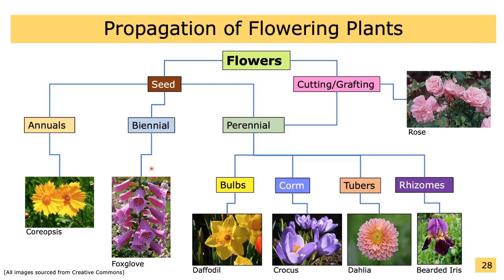Biennials require 2 years to complete their life cycle. In the first year, seeds germinate and the plant grows a rosette of green leaves near the soil surface. It survives the winter and in the second year produces stems with flowers.